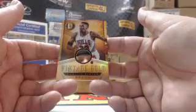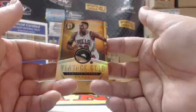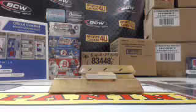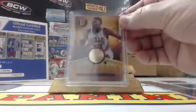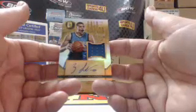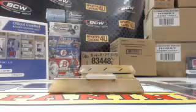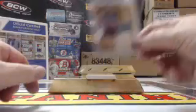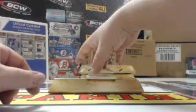3 of 20. Vintage Gold, 14-karat gold piece, Bulls, Scottie Pippen. Gold Strike, rookie jersey autograph, 144 out of 199, Timberwolves, Zach LaVine. Autograph. Look at here now. This is old school. 23 out of 79.